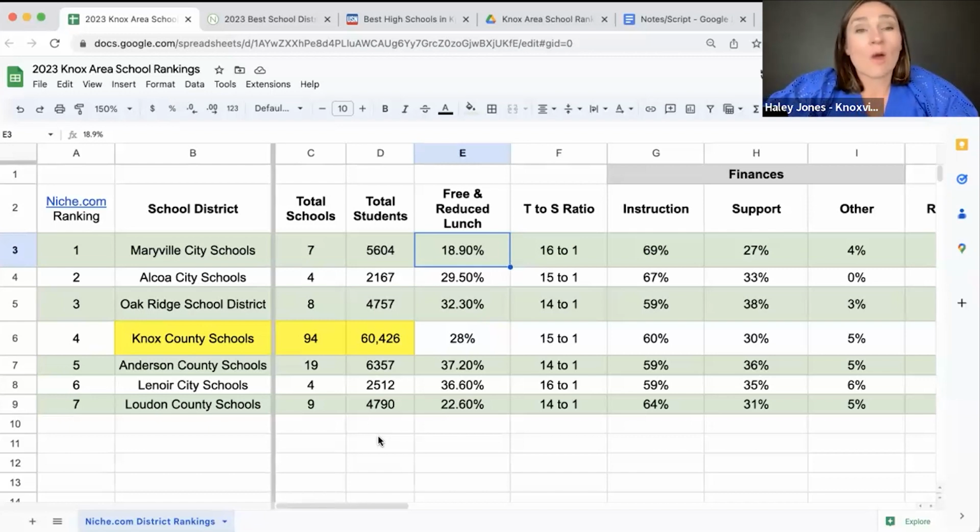So I think that the smaller districts tend to be a bit more flexible. Now, again, I don't think that's a make or break deal. I don't necessarily know that that's a reason to choose a district or not, but I do just want to point out that it's a completely different animal altogether. Knox County versus everything else on this list.